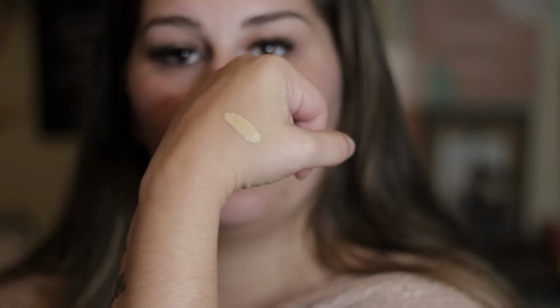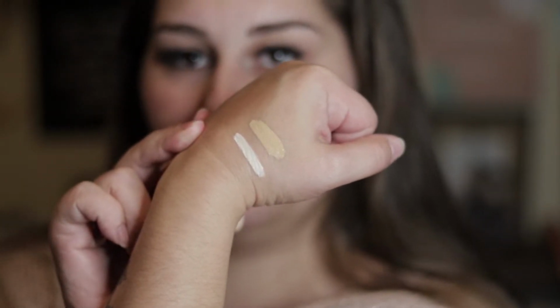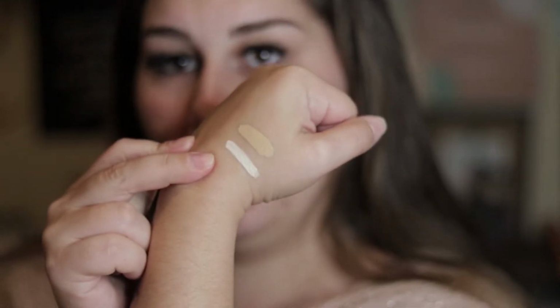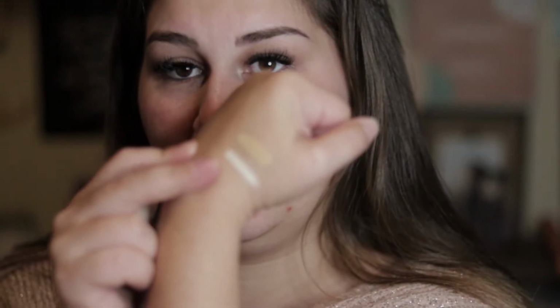So this one right here is 50W. Okay, so there's 50W. This one right here is 05W. And as you can tell, there's a nice difference between those two. Like this, I definitely see being like my light and bright. I use concealer for my eyelids, so this will definitely be that one. And I've been trying to get my T-zone lighter lately, so this might actually be perfect for that.